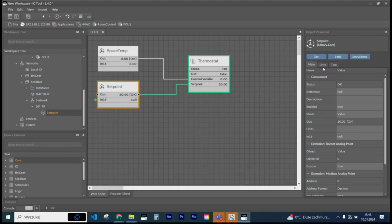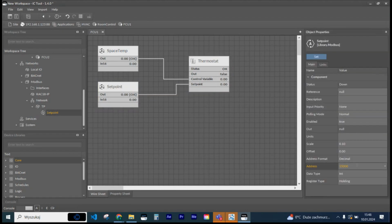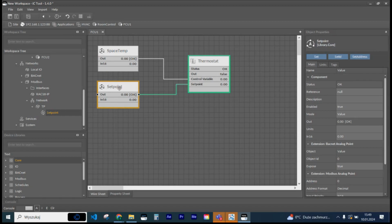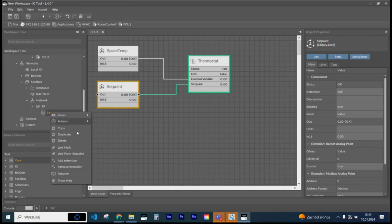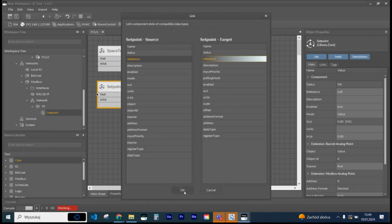What I have to do is first delete this classic link. So go here, delete links. Then let's fix the point first, just so we have a clear situation. And now instead of using this output, I'm going to link mark the set point, so my data point. And on the Modbus point, I'm also going to use the link from set point. But now instead of using those outputs and inputs, I'm going to use the reference. This is a special linking method, which is going to basically solve those two problems which I showed you occurred during the normal link.